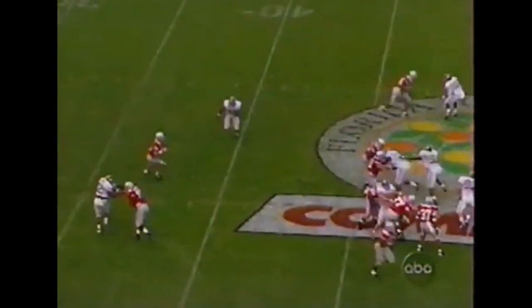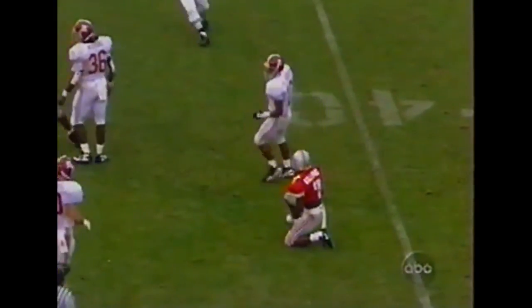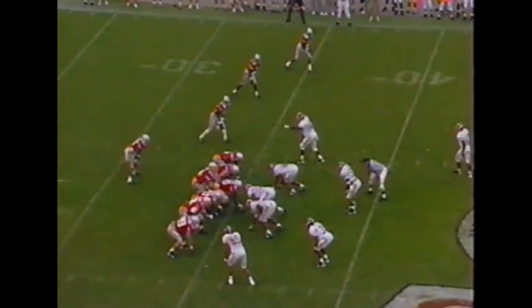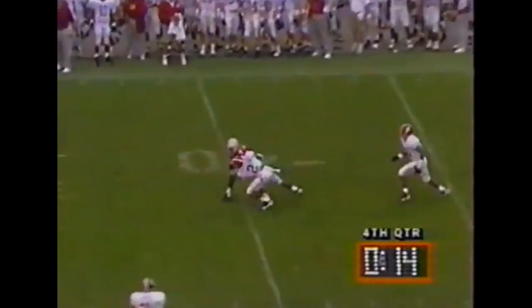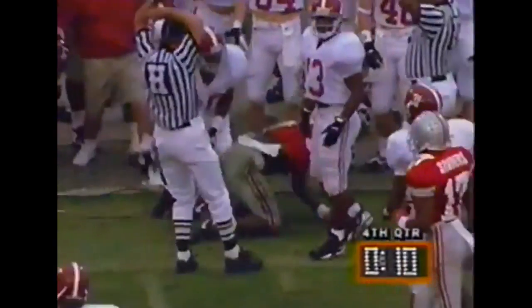And handed off on play action, actually. Complete to Joey Galloway for an Ohio State first down. Third and 13 for Bobby Hoying in the offense. Complete to Galloway. Get out of bounds. That's what he does. He stops the clock.